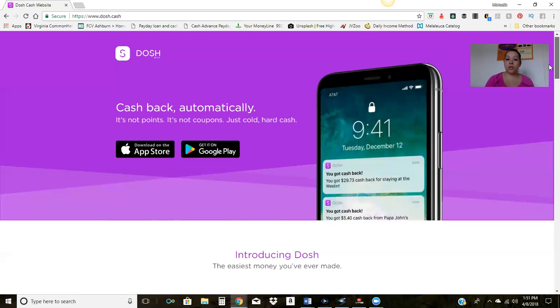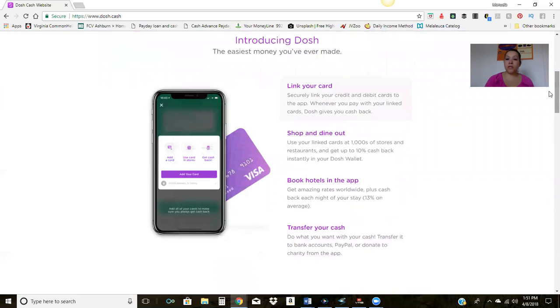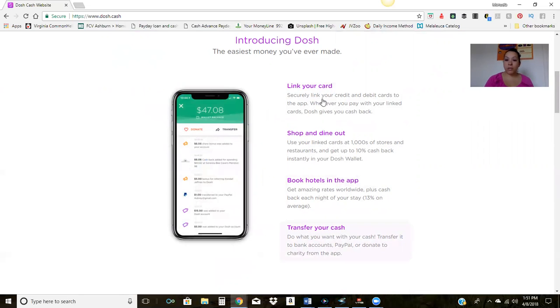If you can go ahead and just take a look at the screen here. This is just going to give you some basic information about Dosh. There's no scam about it. It's a free app. You can't go wrong. It's very secure. I've used it. I've gotten money from it.